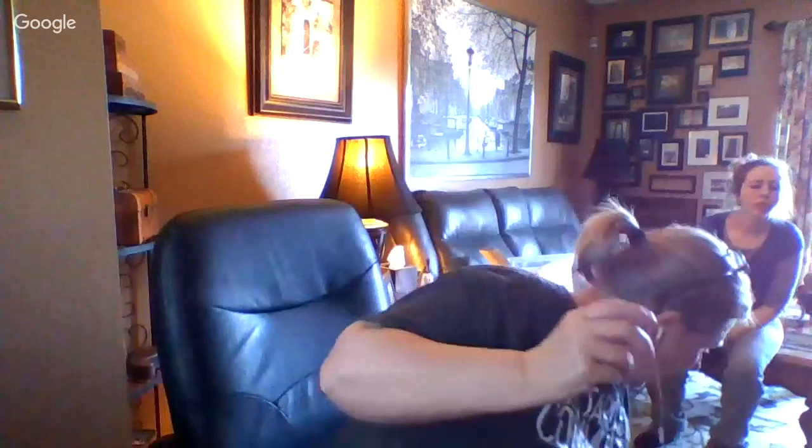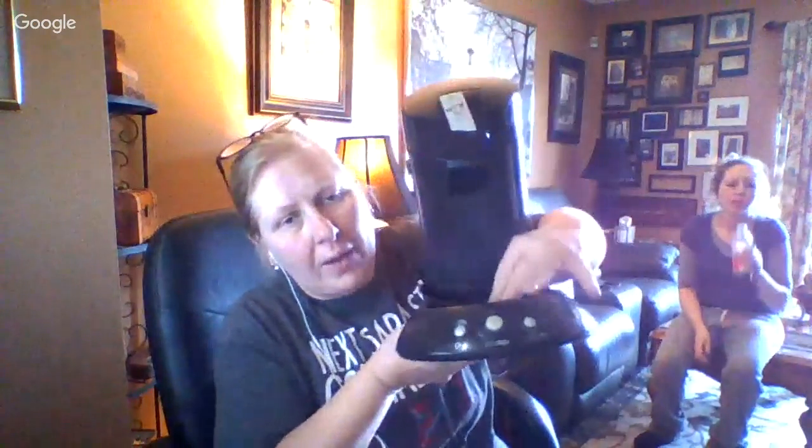And the last thing I bought is a Senseo. I do have the little grill thing that goes here, but a Senseo pod coffee machine that I paid $2 for, and I think I can get about $50 out of that. So that's all I bought yesterday.